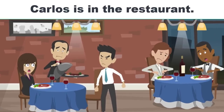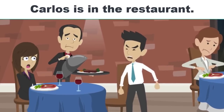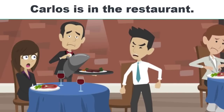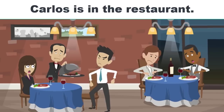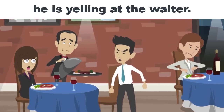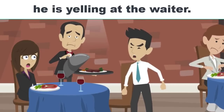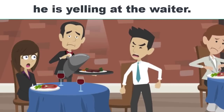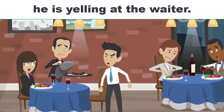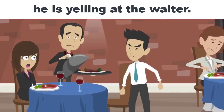Carlos is in the restaurant. Carlos está en el restaurante. He is yelling at the waiter. Él le está gritando al mesero. He is yelling at the waiter.